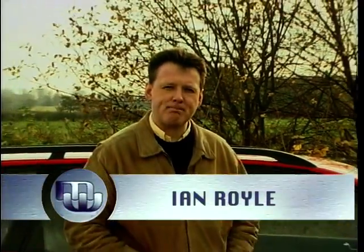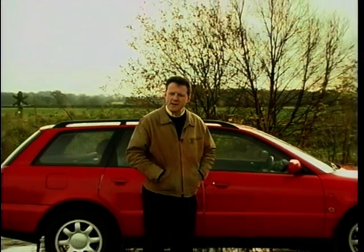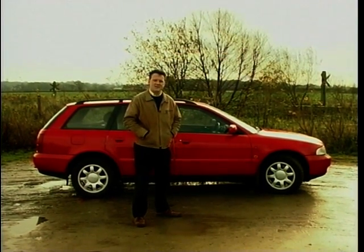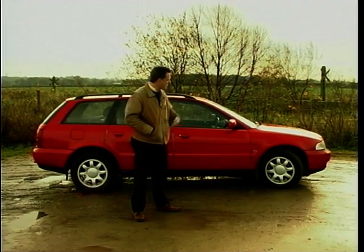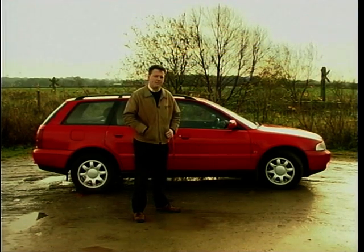On Used Car Motor Week this week, we go German. If I was to say the words, Vorsprung durch Technik, I'm sure you'll know which car I'm talking about. A manufacturer who arguably produces some of the best quality cars on the market today in terms of build, fit and finish. And you'd be perhaps surprised at how little an Audi A4 Avant like this could be yours for.